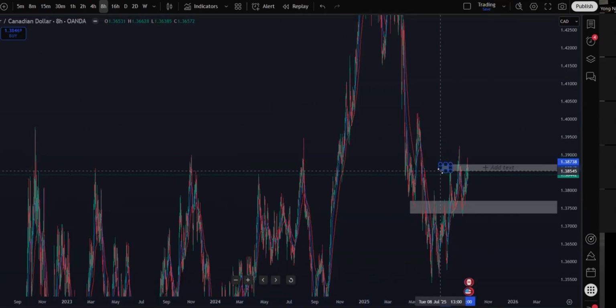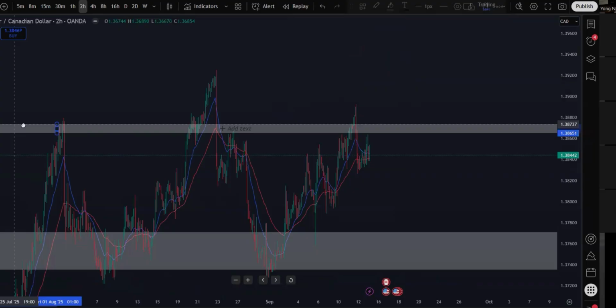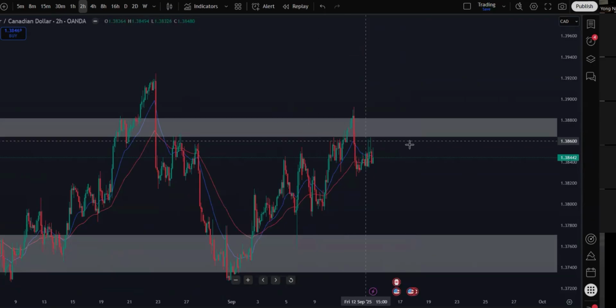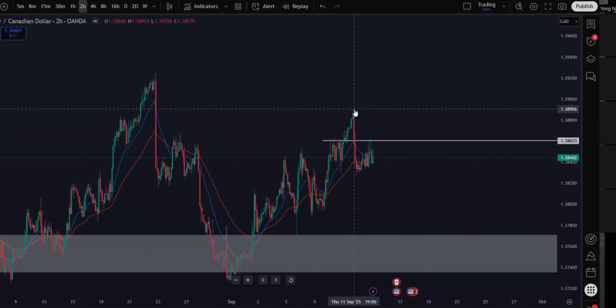But from a lower time frame, we did form a TPF here. So let me refine it. We did form a TPF here, a left shoulder, a head, and a right shoulder. That's why some of them showed up, based on, again, one major TPF plus another minor TPF. So that's why they showed up.